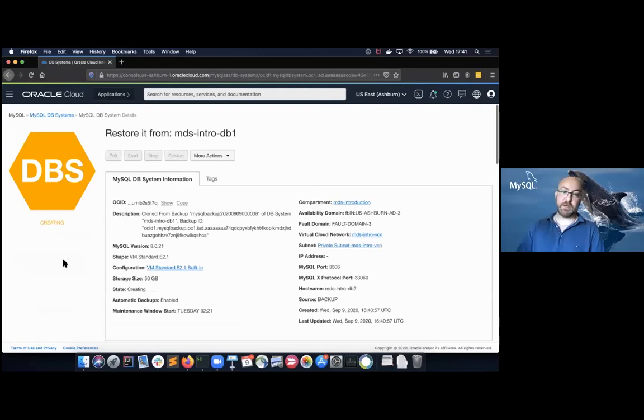So here you see, that also exposes one of the other things that I can maybe talk about as well, which is backups are also regional resources. So from AD1, if you have a DB system and you're taking backups in there, let's say the AD disappears and you need to recover it to a different AD, it happens, right? Data centers have problems.